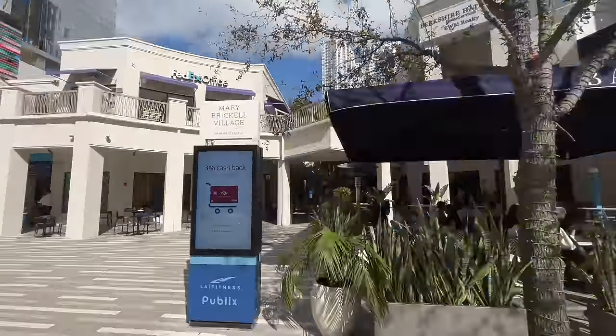This is a great restaurant here. You have both indoor and outdoor dining accommodations. Can you imagine dining here in this restaurant at night while the sun is setting overlooking the river? Extremely beautiful.